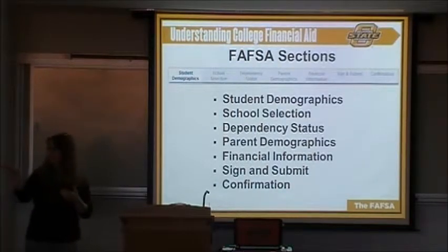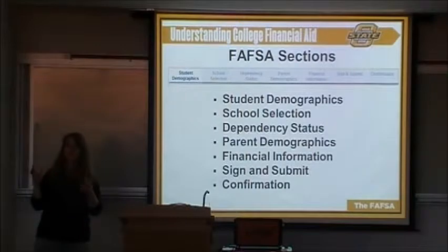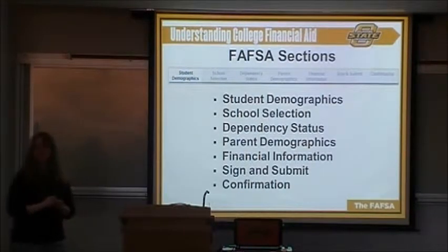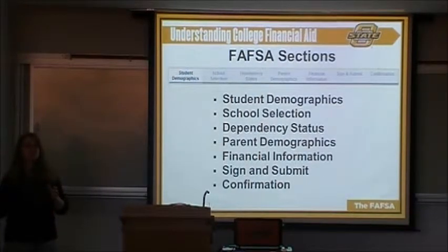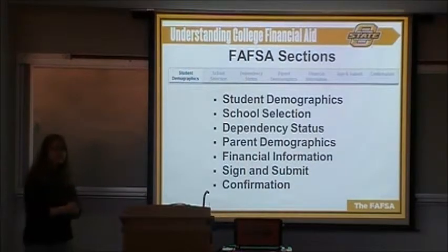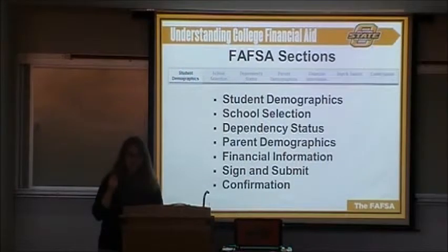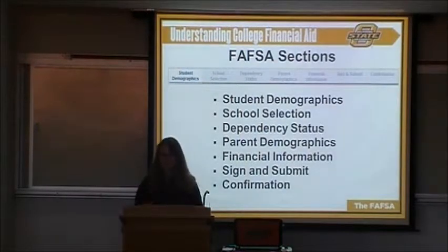And that applies to your parents also, if there's a reason and it's appropriate and they didn't have to file taxes. That's okay. Now, if you haven't filed taxes yet, but you're going to, then you will file, and you'll want to go back later and correct that information. So financial information will be both yours and your parents' financial information. And then there'll be a section to sign and submit, and then there'll be a confirmation page.